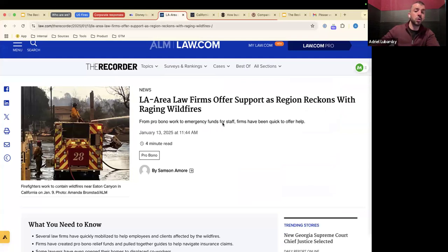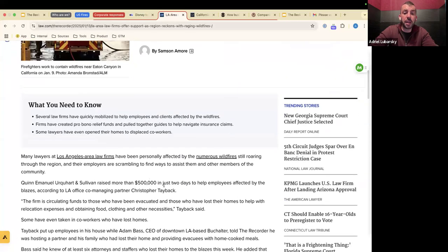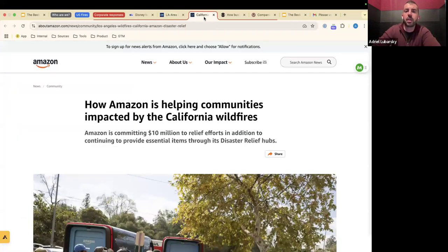You could also look at law firms who do this. Quinn Emanuel is a law firm mentioned here that is not one of the world's biggest law firms, but they donated $500,000 in 2 days. So really quickly, they have a lot of employees there in an office. So they immediately put money in there. Quinn Emanuel is also giving services. So they are the first law firm to represent victims of the LA wildfires. And so they are giving not just money like Disney, but also services and saying, what is Quinn Emanuel good at? We're a law firm. We can file suit and give people some sort of financial compensation. And so they're doing that to respond.